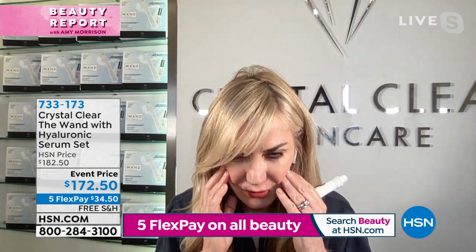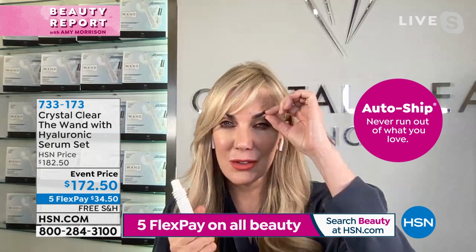You know, if you're worried about maybe some jowly bits here or nasal fold lines, or as we age, the face starts to fold in and we just need around the eyes to help soften lines and wrinkles. Maybe you have this wrinkly bit here. The wand addresses all of those different concerns.